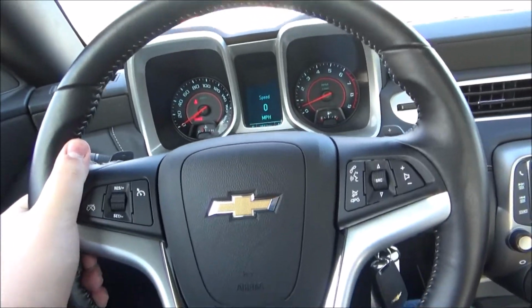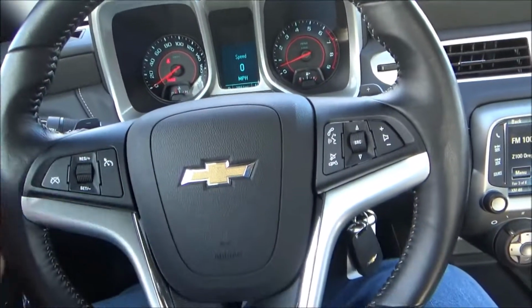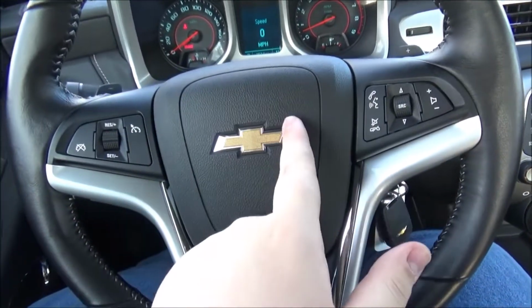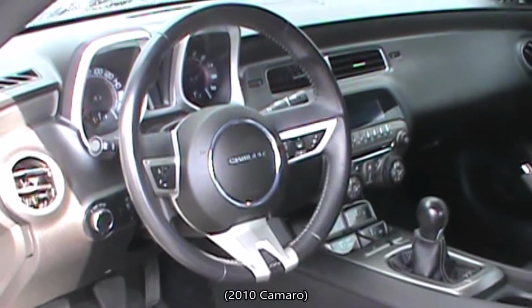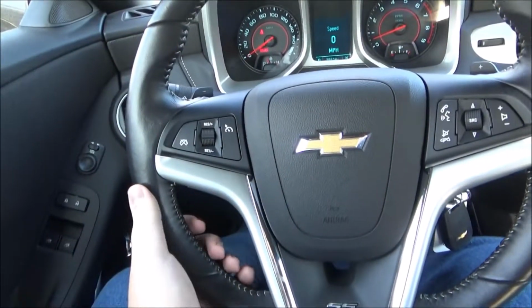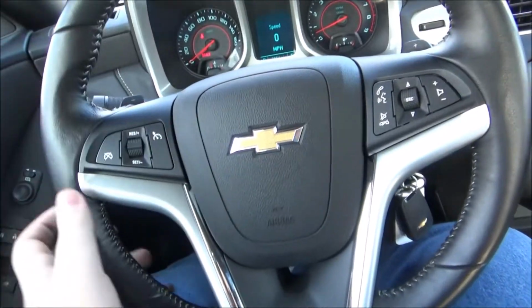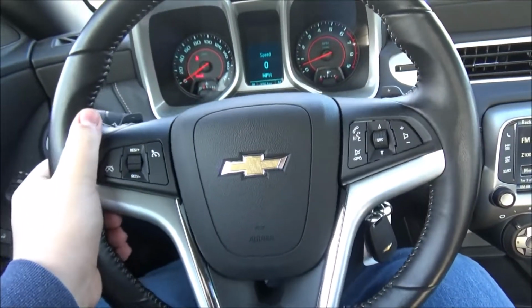This is a tilt and telescopic steering wheel. I know when this 5th gen Camaro came out back in 2010, it had this unique deep dish steering wheel, really cool looking with the Camaro in the center. And for 2012, I believe they switched it to this steering wheel, which is used in many Chevys and GMs. I do think it looks nice though.